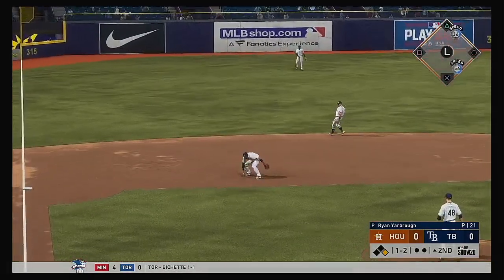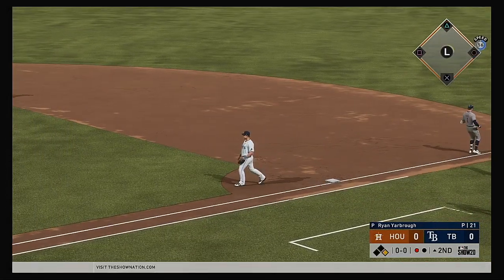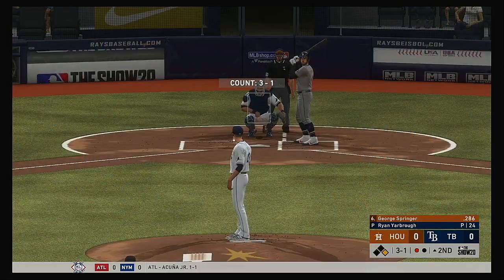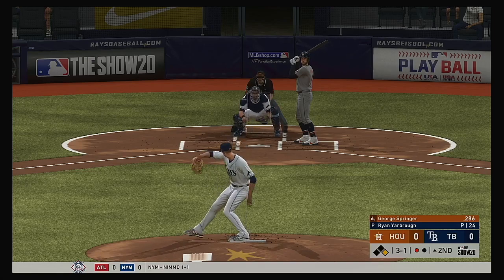Hit on the ground to third. Oh, and he can't come up with it. To second for one. And the relay won't nearly be in time as he's there easily. Batting fifth, George Springer the next to hit. He's ready for his first at bat of this early season contest.